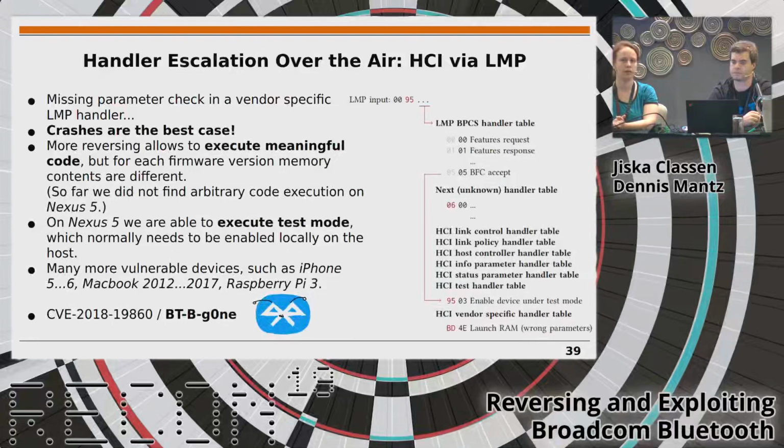The compiler is usually putting similar stuff next to each other, and so what happens there is that after the LMP handler table, there's usually other handler tables. For the Nexus 5, it's HCI handler tables. On other firmwares, it's other handler tables, sometimes also HCI. So it really depends a lot on the firmware you're running this exploit on. And on the Nexus 5, we did not find arbitrary code execution, but we still found very funny stuff.